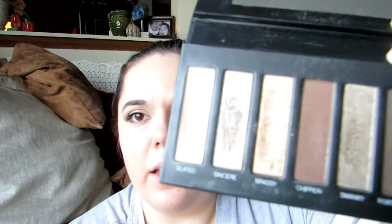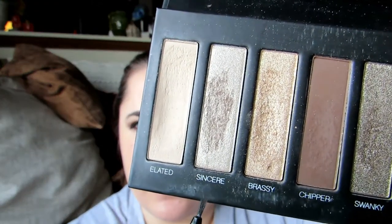Oh, I forgot. I was gonna do the corners of my eyes with, like, a bright shadow, or you know, make it bright in the corners. I don't really have anything that will do great. I'm gonna do it on the same palette I've been using this whole time. I'm gonna use Sincere and try to brighten up my little whatchamacallit corner. I don't know if it's working. I can't tell.